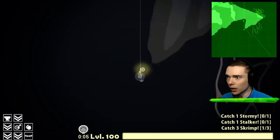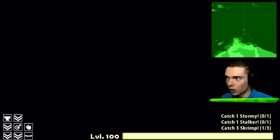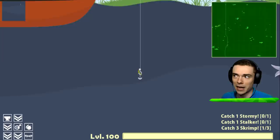Wait, is that one? Is that one? Is that a spider? Oh, that's not a spider at all. No. There's a lot of red ones here. Oh, wait, it's the shrimp. Wait, what? Okay, that was kind of weird. We don't really need some shrimp now, do we? I mean, I guess we can check that out. Let's grab a light and catch two shrimpies.